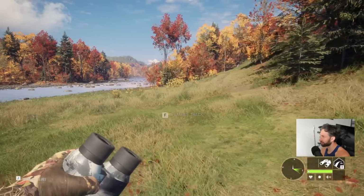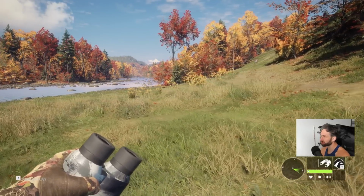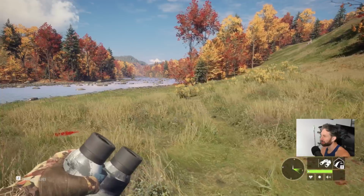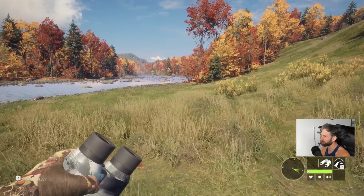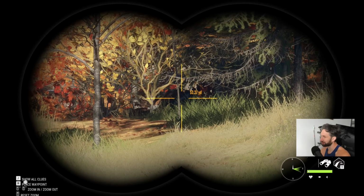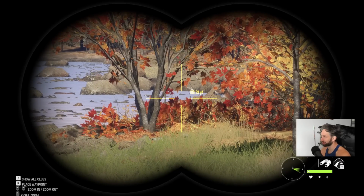Okay, so first we gotta find our big whitetail, which we got some good blood there. And actually, where did he even go? He ran a good ways. Is that him piled up right there? Yes, it is. He's piled up right there at the edge of that brush.